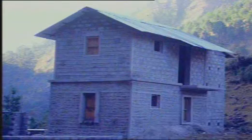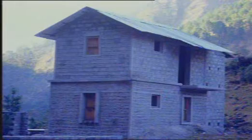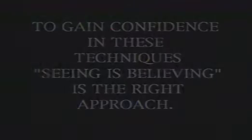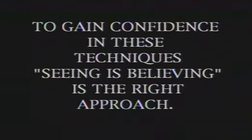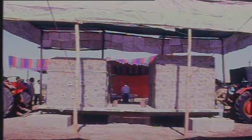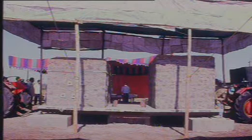This is an earthquake-resistant house with all important safety features. It looks like all other buildings. To gain confidence in these techniques, seeing is believing is the right approach. 2 houses of stone, mud and timber were built the way people build in the Latur area on a platform placed on wheels. One of them was subsequently retrofitted. Houses were shaken with a tractor to artificially create an earthquake. The house that was retrofitted remained standing while the other house collapsed.